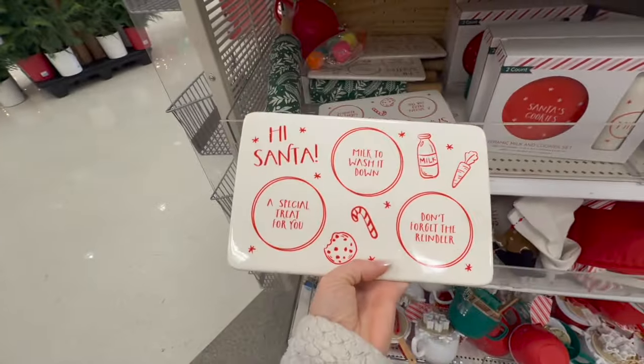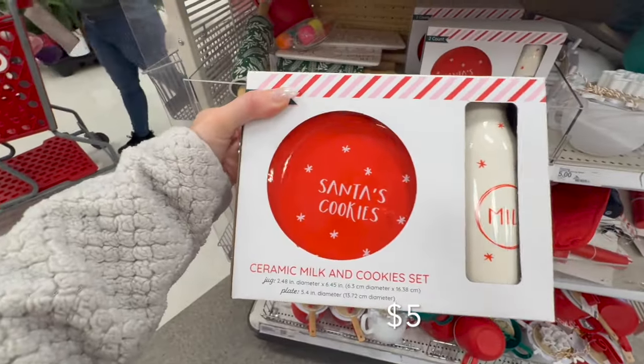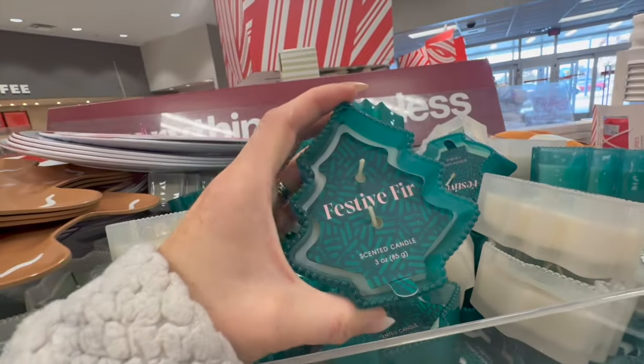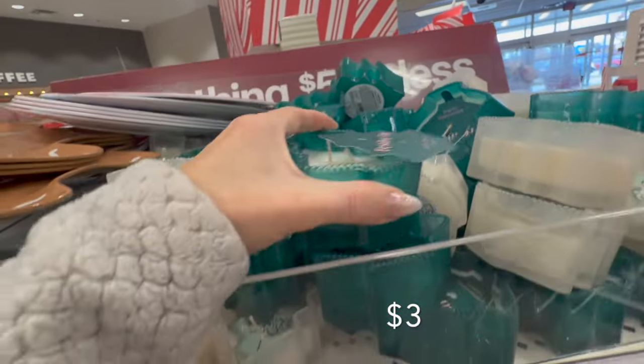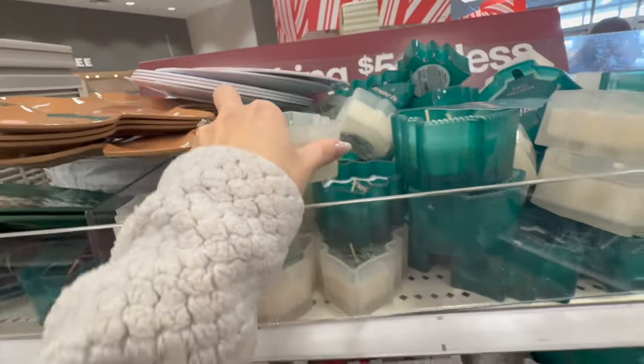The little platter you lay out, the tray that you lay out for Santa Claus, his reindeer. And then here's another one with the bowl and plate. Here are some tree-shaped candles. These ones were really, really nice, and I liked the colors of both of those.